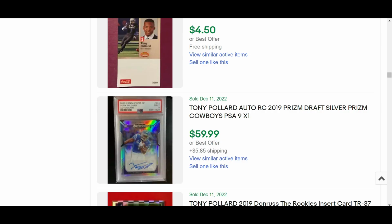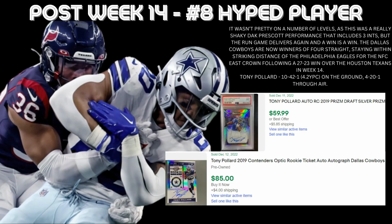Number 8, Tony Pollard, a familiar face on the top 10 this year in the past several weeks. And this wasn't a pretty game for a number of reasons, as this was a really shaky Dak Prescott performance that included 3 interceptions, but the run game delivered again, and a win is a win. The Dallas Cowboys are now winners of 4 straight games, staying within striking distance of the Philadelphia Eagles for the NFC East crown following a 27-23 win over the Houston Texans.